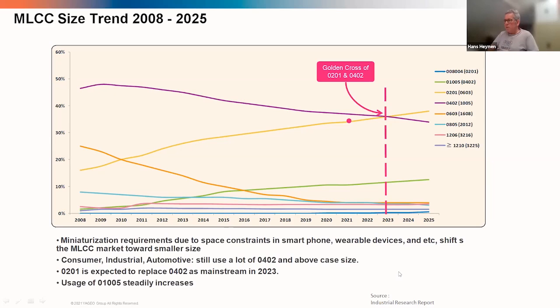MLCC trends in sizes. The global trend is to ever smaller sizes, as visible in this chart, covering 17 years. At this moment, 0402 still dominates, but with the growth of mobile devices and pressure on size, 0201 is expected to take over the 0402 position in 2023-24. The 0105 shows a bit more moderate growth, but this might accelerate in future.